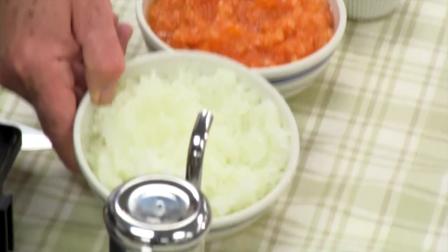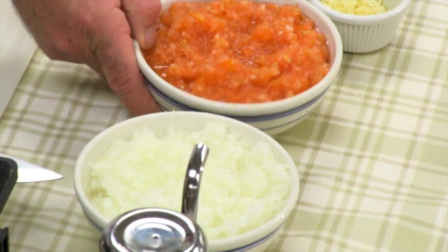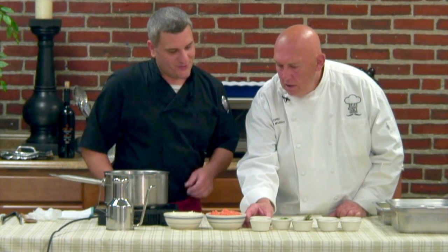So, Chef, if you wouldn't mind just showing us what your ingredients are tonight. Well, the ingredients for the lamb shank, we have diced onions. I use the food processor to chop those up. Okay, great. Fresh tomato. Wow. Same, use the food processor, chop that up. You just pulse it? Pulse it, yeah, so you don't want to turn it into liquid.